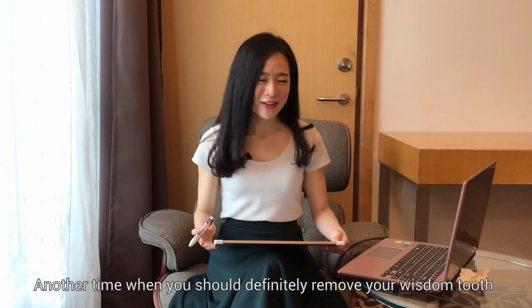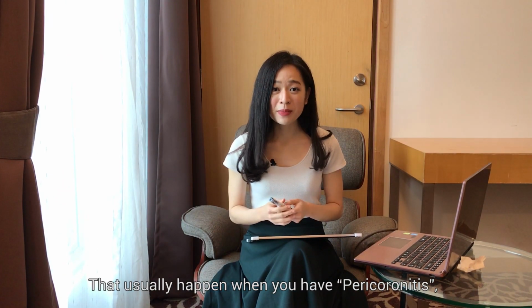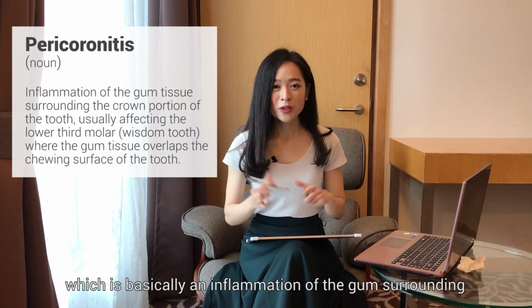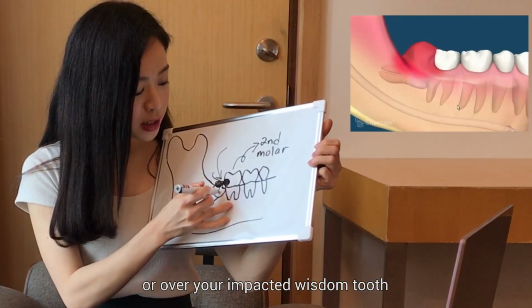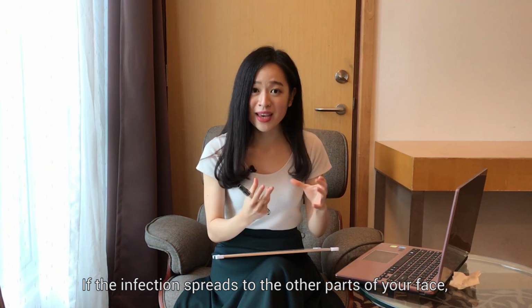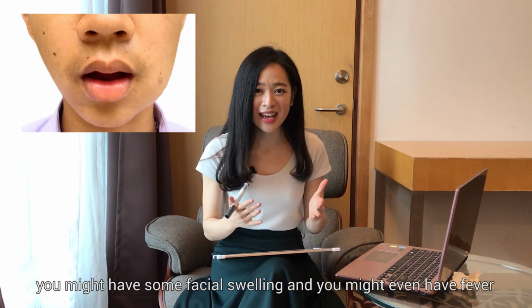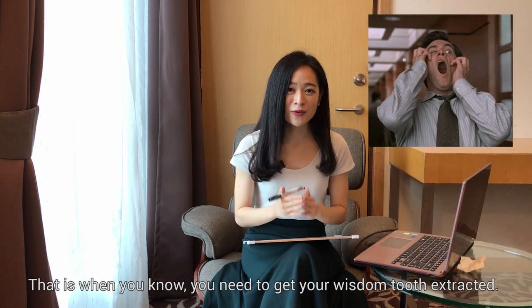Another time when you should definitely remove your wisdom tooth is when it's causing pain. That usually happens when you have pericoronitis, which is basically an inflammation of the gum surrounding or over your impacted wisdom tooth. If the infection spreads to the other parts of your face, you might have some facial swelling and you might even have fever. That is when you know you need to get your wisdom tooth extracted.